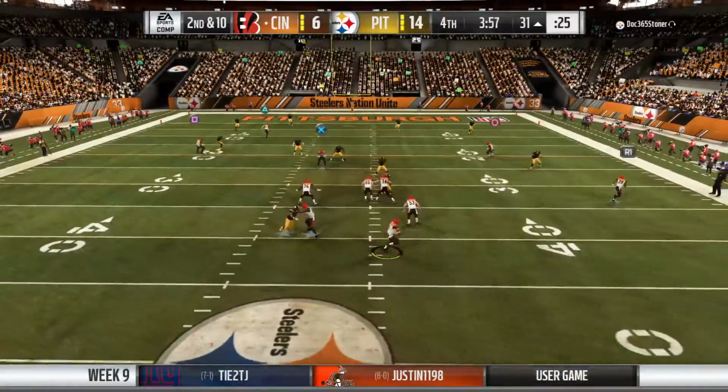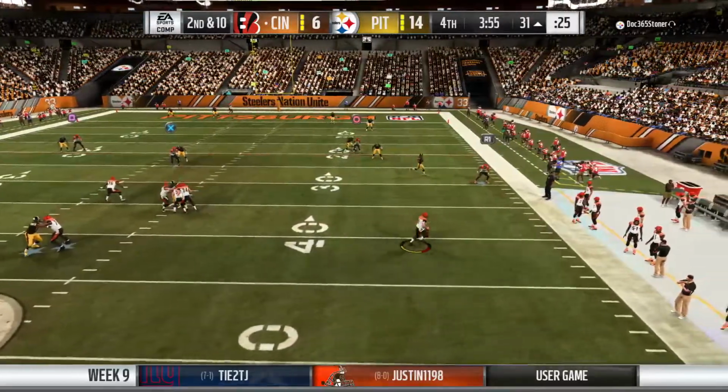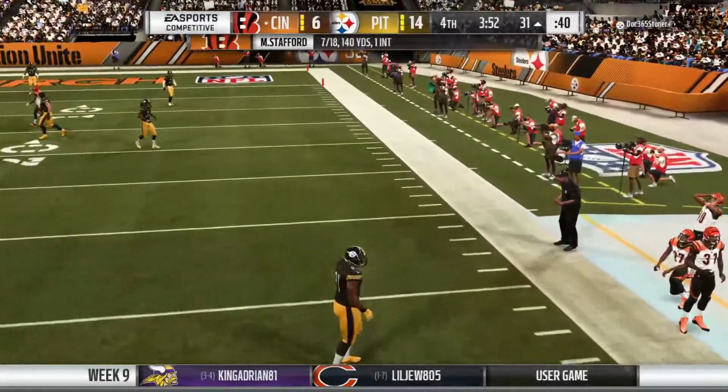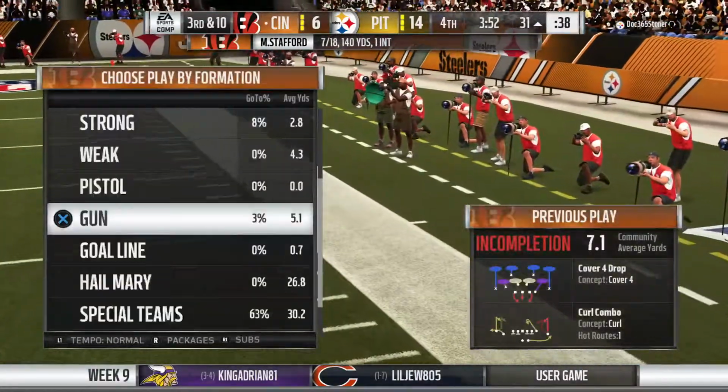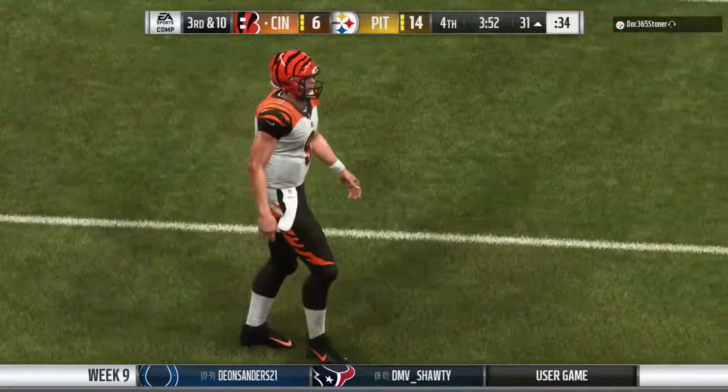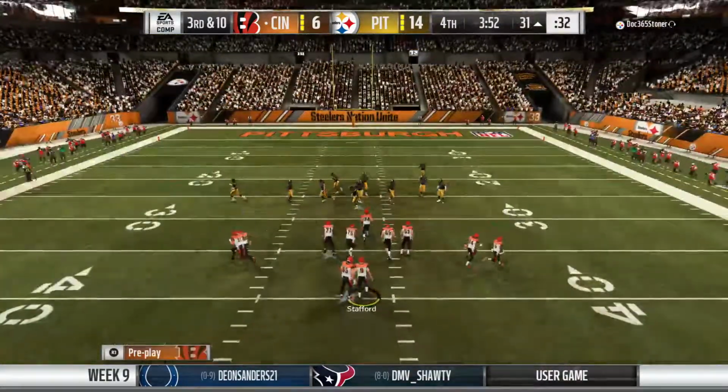Now Stafford. Flush to his right. And he's just going to get rid of this thing. To no one here. He throws it away. And now it's third. This drive, which was going so smoothly, all of a sudden it's a little bit of a roadblock here with 2 straight incompletions.